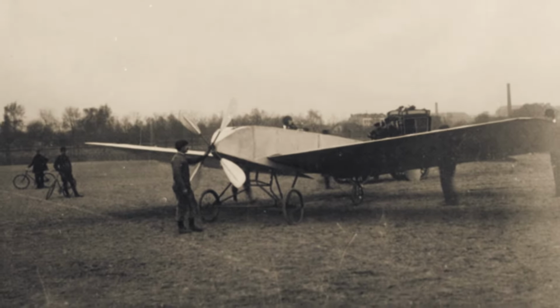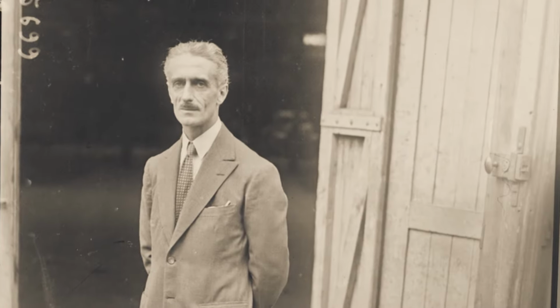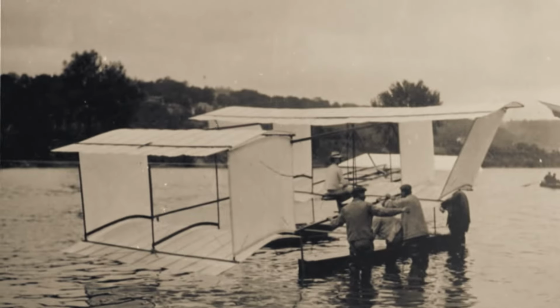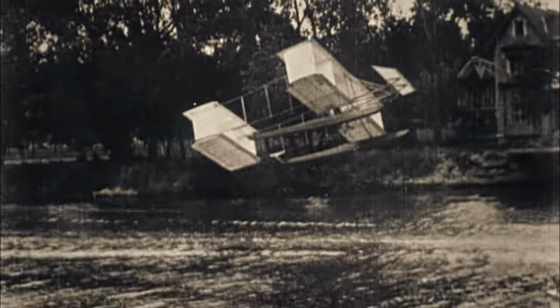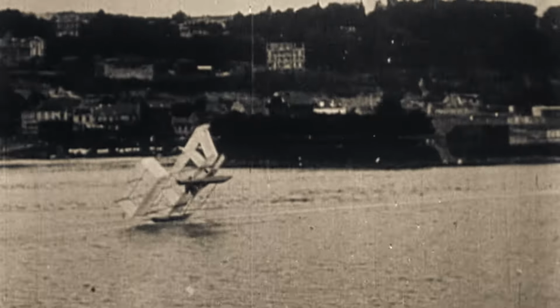In 1905, Blériot joined forces with another aviation pioneer, Gabriel Voisin. Together, they experimented with a biplane glider on the Seine. Pulled by a motorboat, the aircraft took off for 150 meters. Then crashed a few minutes later.